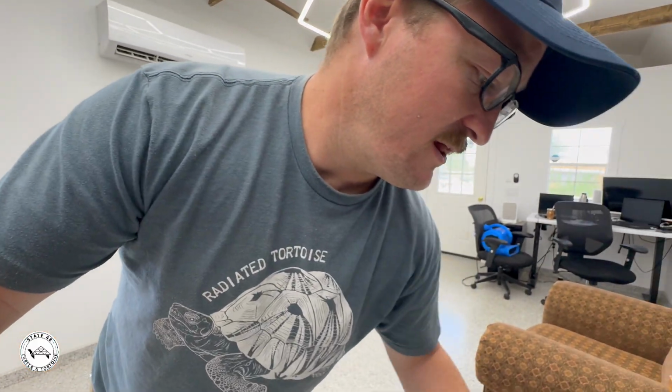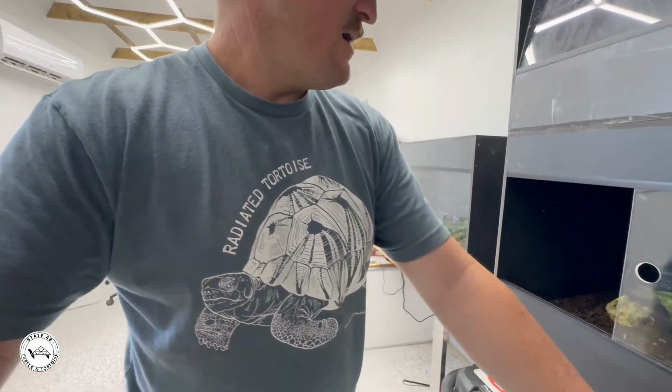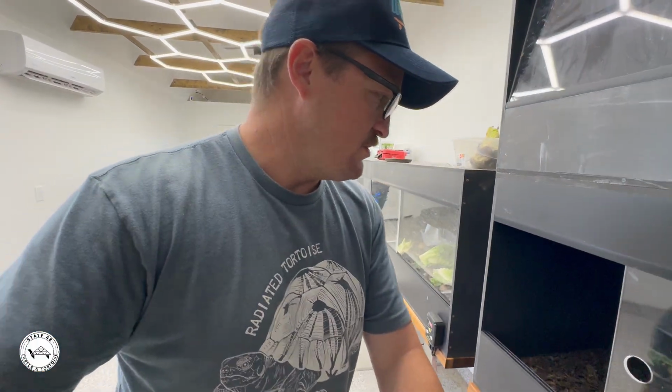I got 1 more head of lettuce to feed off here. I take that back, 2 more heads of lettuce. I gotta grab another head. I didn't realize I was short a head. Anywho, we've got to feed some more enclosures here.